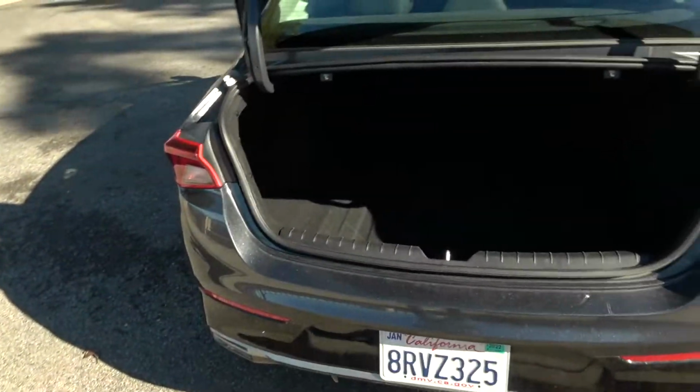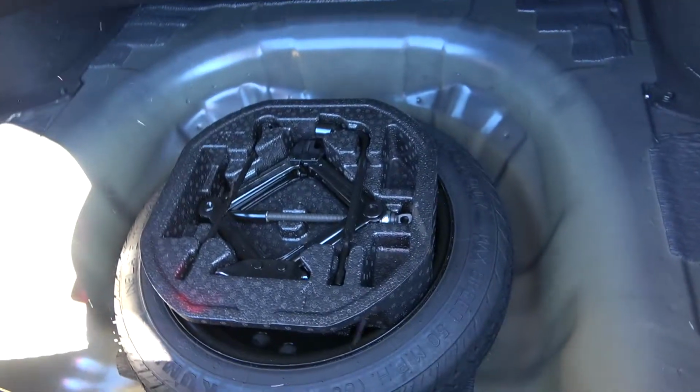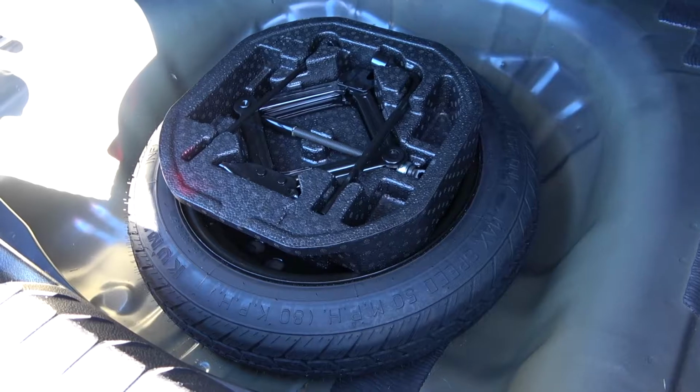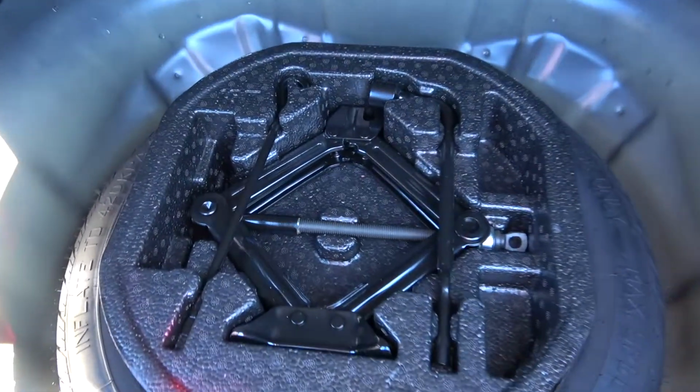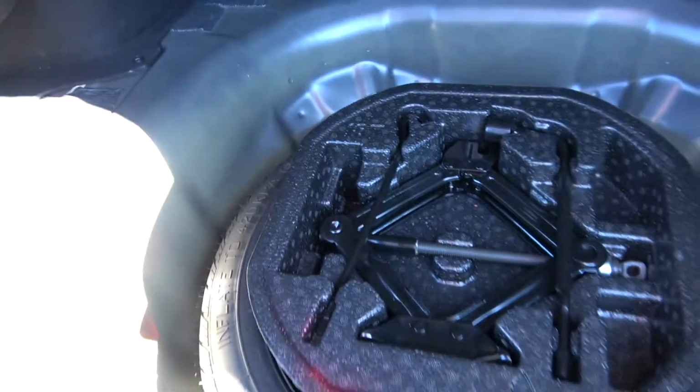But now let's take a look at the spare tire, where we have, it's not a full-size spare, but it's kind of a donut, but hey, at least you get a spare tire in here, and it comes with a jack and a little roadside assistance kit. But pretty nice, pretty cool stuff.